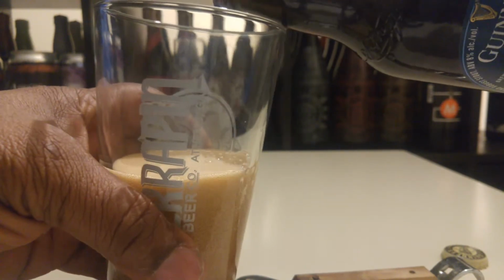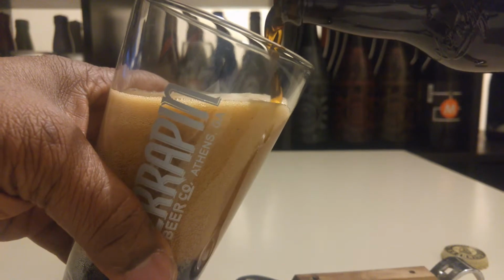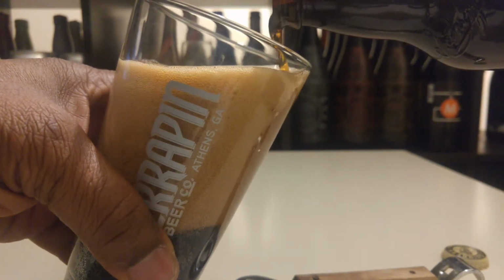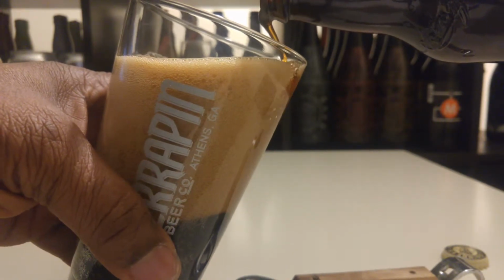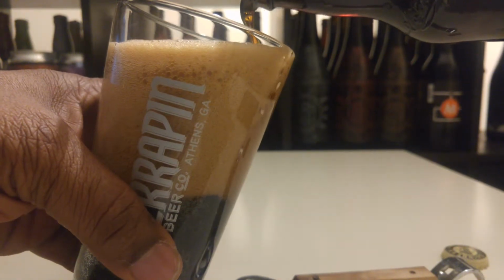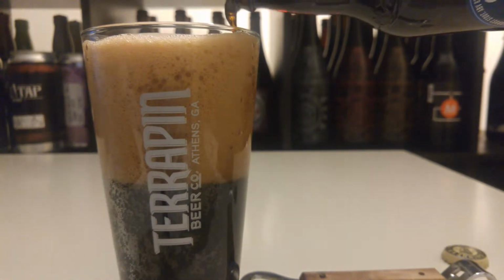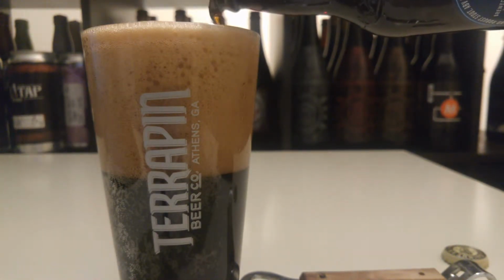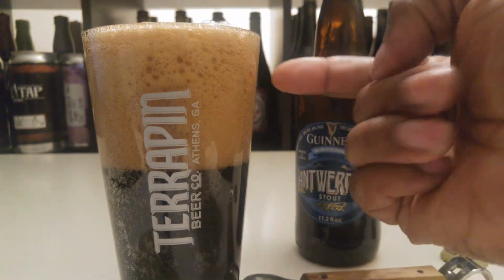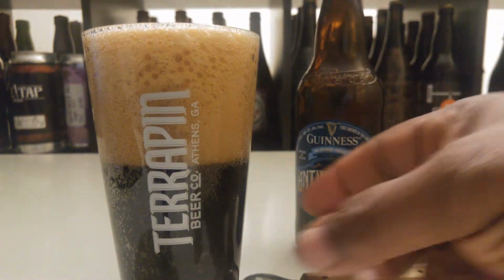Oh, look at that. It's aggressive. I'm going to take my time. Come on, don't boil over. Look at that, nice cascading head. So it pours a real nice chestnut brown or mahogany brown. You see a lot of carbonation going on. You get that khaki head. Man, it's like 3 fingers. It's no joke.